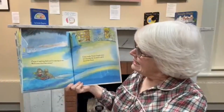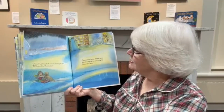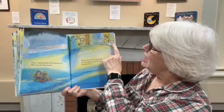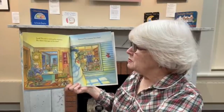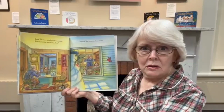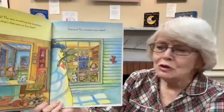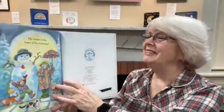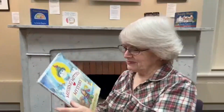Oh, Oscar, it's getting dark and it's starting to rain. We'll never find that mitten. Annie, come inside. I made some hot cocoa for us and I've got a biscuit for Oscar, said Miss Seltzer. Look, the rain is melting the snowman, but what's that spot on his chest? Oh, my gracious, your snowman has a heart. My mitten is the heart of the snowman. I guess we solved that mystery.